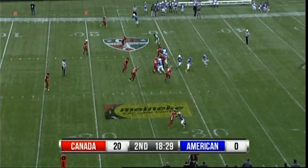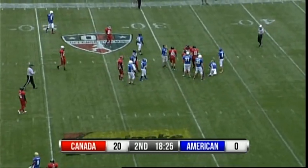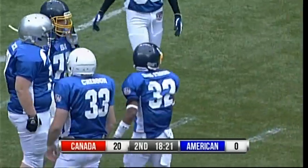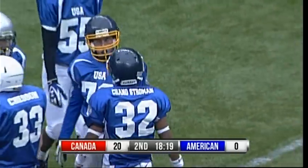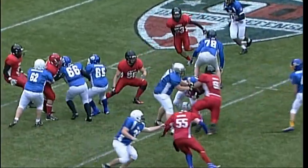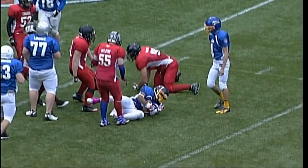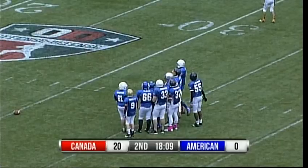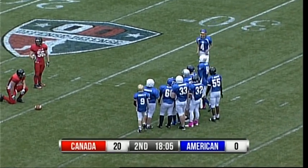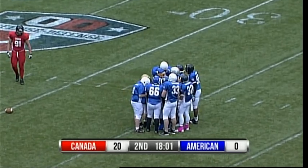Pistol formation with Chang Stroman getting the carry. Oh, and he is brought down for a huge loss. Womack back there. 91 Austin Miller back there. It's a great tackle right there. And it was Miller, the one. Yep. Boy. For Morpeth, Ontario. Miller was on the warpath right there.